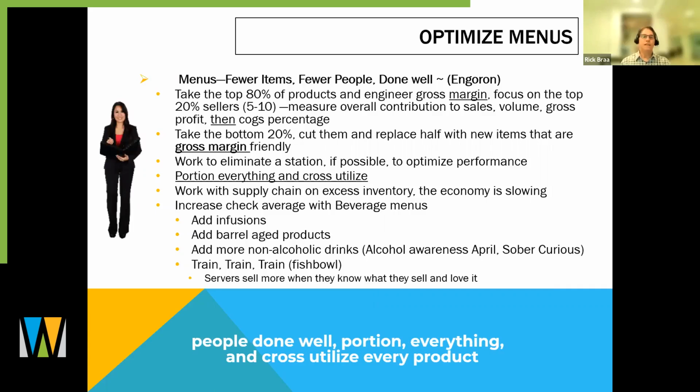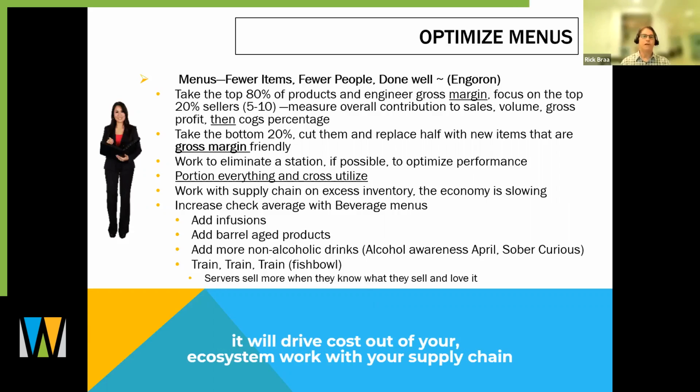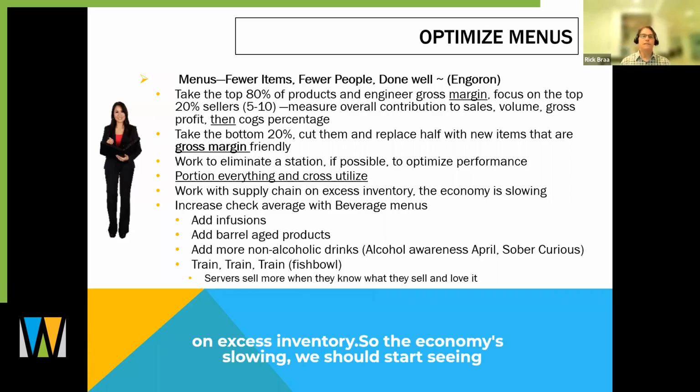Portion everything and cross-utilize every product that you have. You shouldn't have anything that hangs out there by itself. You should be using everything in multiple recipes. But portioning, I think, is the one area of consistency that you can bring to your product cost. Make sure that everything is portioned. It will drive cost out of your ecosystem. Work with your supply chain on excess inventory.